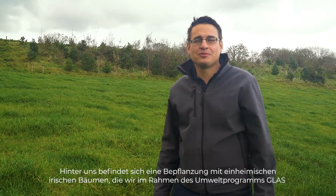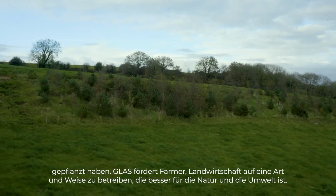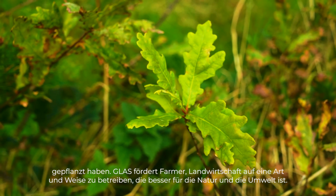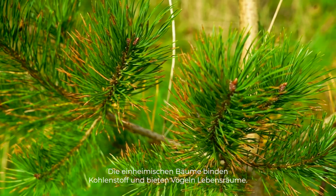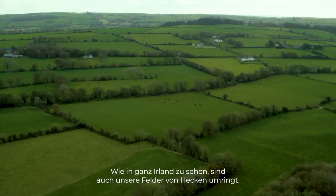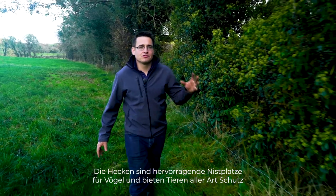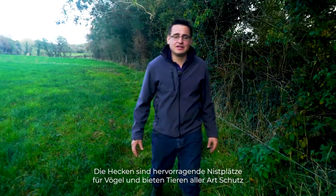So behind us is a plantation of native Irish trees that we've planted as part of the GLAS scheme. The GLAS scheme is a scheme which encourages farmers to farm in a way which is more sympathetic to nature and to the environment. So the native trees are very obviously sequestering carbon and they are providing habitats for birds, insects and animals. As you can see, around Ireland, all of our fields are surrounded by hedgerows. These hedgerows are great habitats, they're great nesting sites for birds and sources of food and shelter for all sorts of animals, including our cattle when the weather isn't so nice.